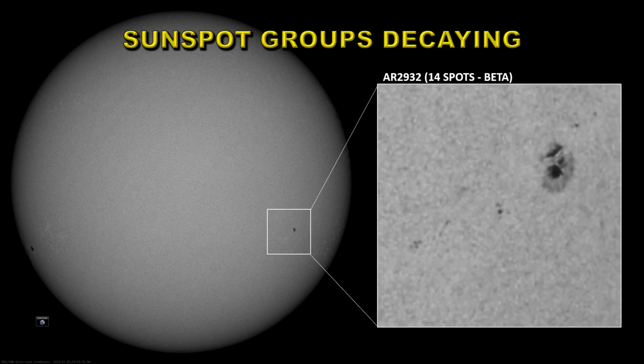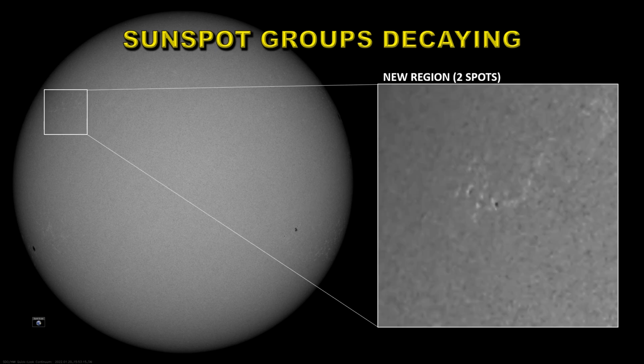Then we have region 2932 down in the southwest. That will be with us for a few more days, but it has decayed an awful lot over the last couple of days, so I'm not sure that it will return. We have the new region that I saw yesterday in the northeast. There's a couple of spots on there, but they're very small, and I don't suspect that this region will be with us very much longer unless it starts to develop quite rapidly.